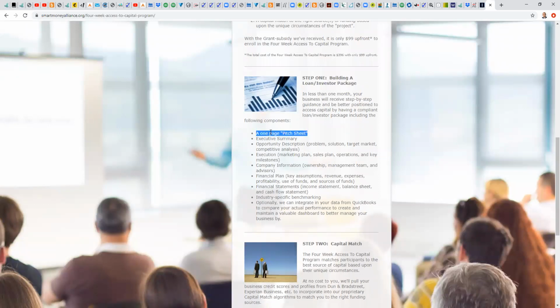So again, we're going to create a one-page pitch sheet, kind of that elevator, 30-second intro that has everything summarized in just one page. The executive summary, which is different than the one page. The one page is one page, stands on its own. The executive summary is a summary of the entire business plan. We're going to go through and do a thorough opportunity description. So again, if you want to do this on your own, you can do this and just go down to your own bank on your own. If you need assistance, we can help you with it. But I'm outlining now in detail what needs to be in your loan package, because if you don't have a complete loan package, you have a much reduced likelihood of getting funding.